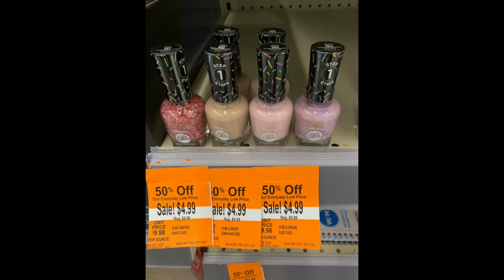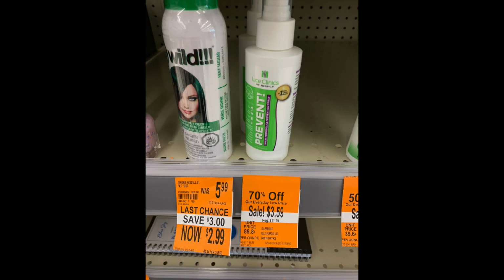And usually in the summertime, they have very high value nail polish coupons because people are doing homemade mani-pedis for the summer months. Okay, and now we have some sort of hair color, but it's in a weird color of green for $2.99. And I think this Prevent is some sort of first aid spray, and it is $3.59 at 70% off.